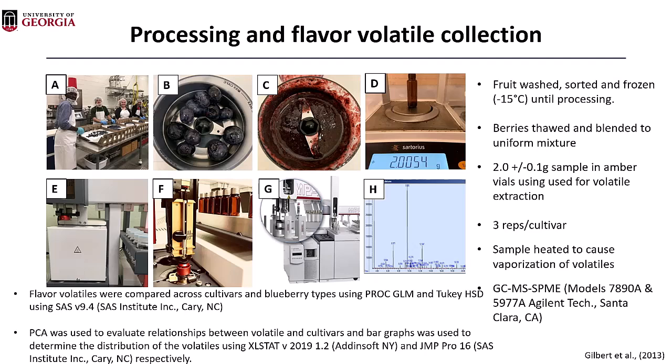And then to understand a little bit more about the chemicals involved, we extracted the flavor. I don't have a pointer, so I can't circle things. But basically, we took the fruit that was frozen, thawed it, and blended it up into a puree. For the flavor volatiles, just like if you're making cookies over the holidays, when you put them in the oven, the heat, you smell the chocolate chip cookies everywhere. So we put them in the little shaker, heated it up and shook it so we could get all of those wonderful smells out of the blueberries.